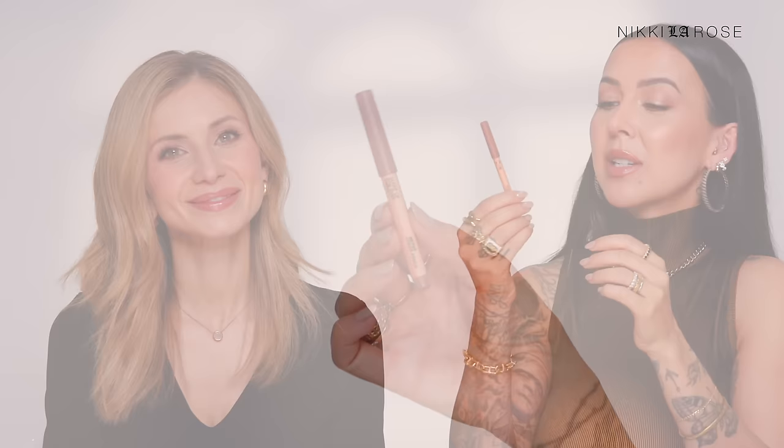This is a travel size one from Makeup Forever. Now, I will just say, you know how concealer is something that you can't live without? Mm-hmm. I feel like lip liner is something that I can't live without. And it can be any formula. I have a lot of favorites. This is one of my holy grails, especially this color.